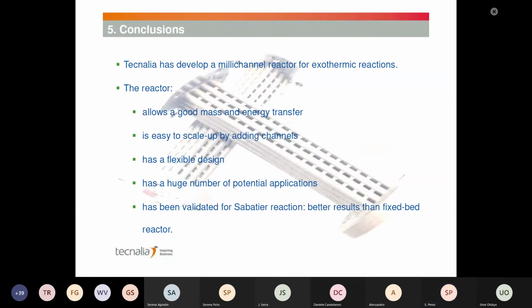So the main conclusions of the work are that the technology has developed a millichannel reactor for exothermic reactions, and the reactor allows a good mass and energy transfer, is very easy to scale up by adding different channels, has a flexible design thanks to the ISLM technique to manufacture the reactor, has a huge number of potential applications, and has been validated for the Sabatier reaction, obtaining better results than the fixed bed one. So thank you all.